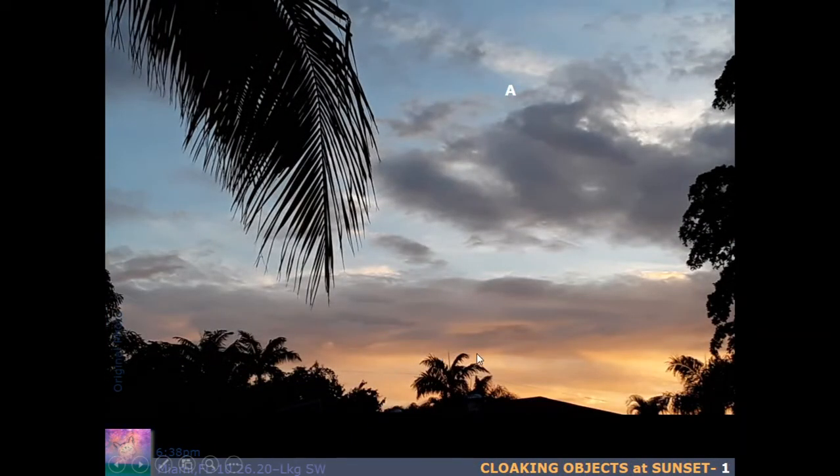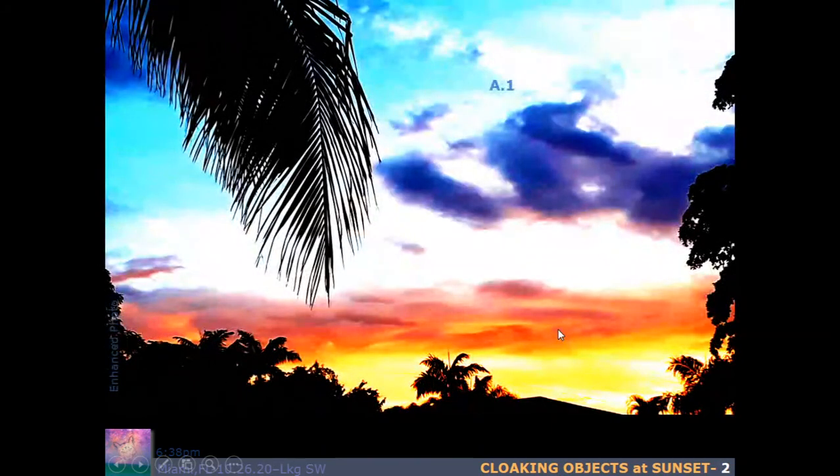This is called Cloaking Objects at Sunset. We're going to look at letter A, this kind of boomerang type shape thing. Really kind of stood out to me, in addition to the bright white little points of crystalline light that always grab my attention when they're sitting in the middle of something darker. And then here we have some other shapes coming along, which tell me those could be Cloaking Craft. So we'll take a look with more enhancement.